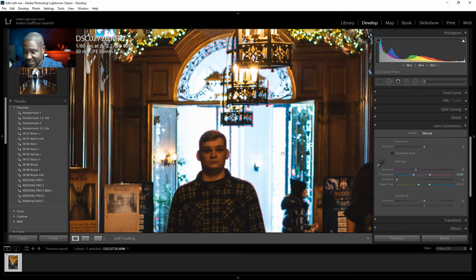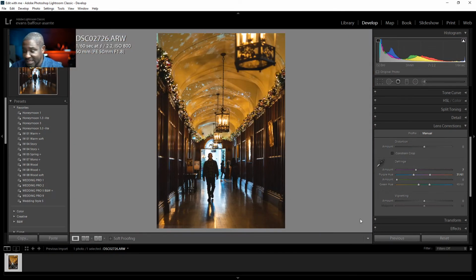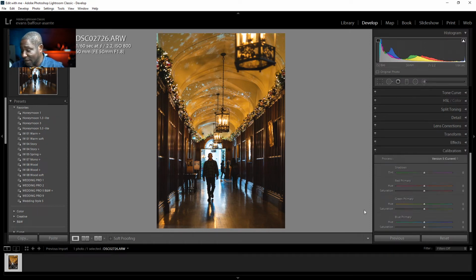Sometimes when you do this, you've got to check through the image, because especially if you have purple in the image, it could take away from that purple color. So you don't want to go all the way out. You want to take a look, and if you need to, you can adjust the hue of that aberration in here. All right, so with this basic stuff done, I'm going to leave this calibration tab for now.